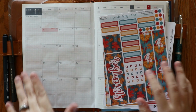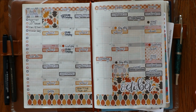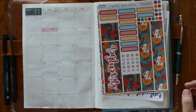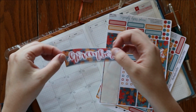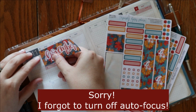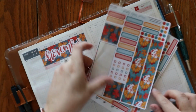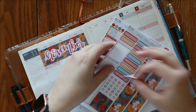I did want to flip back and show you how October turned out. I really liked this one. It's one of my favorite kits for fall right now, but I'm really excited to use this Thanksgiving one. So this still has some of the leaves, but it also has some pumpkins, and it has little envelopes that say thanks on them, and so that is really fun too.